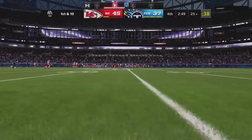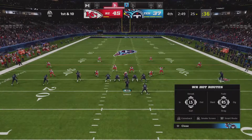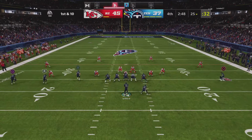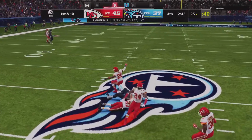The Titans take over 1st and 10 at their own 25-yard line. The Titans offense set to begin the drive. And remember, despite giving up the field goal, this is still a 1-score game. They're in need of the touchdown and a 2-point conversion. A field goal on this drive likely doesn't do them much good.